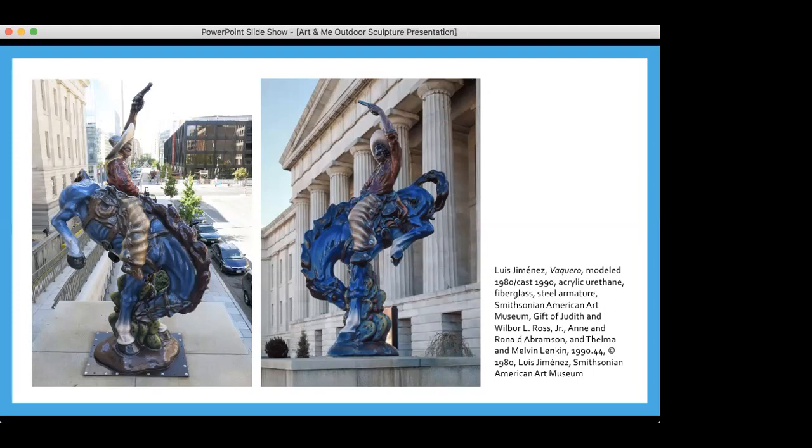There's lots of bright colors going on in this sculpture. And it's actually made out of a material called fiberglass, which is the same material that a lot of signs and some really fast cars are made out of, and even some sculptures that you might see at an amusement park or a water park.